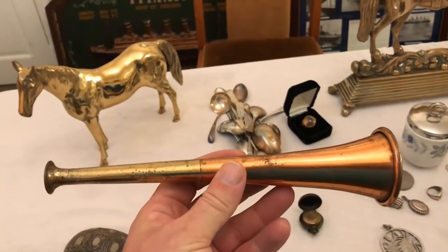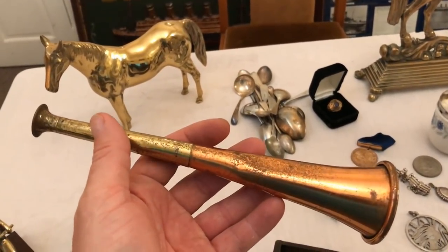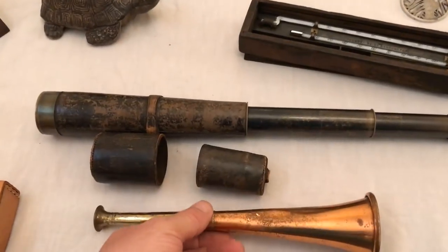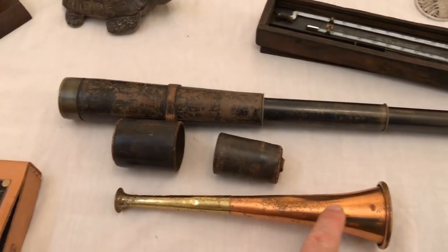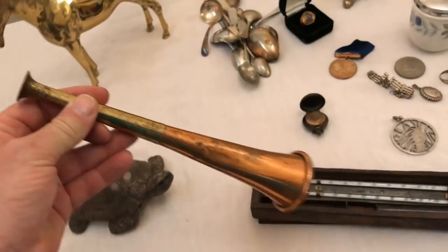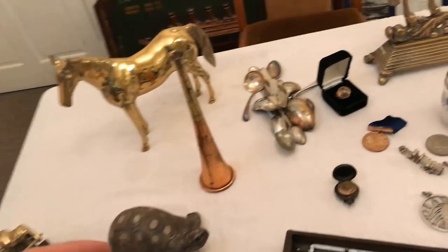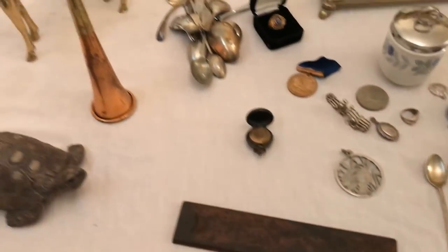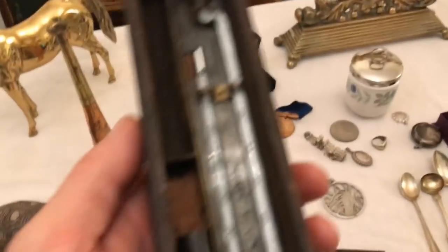Nice copper and brass hunting horn. Now, the earlier ones are almost rolled copper, and they have a seam running up the line. So if you imagine it's a flat piece of copper, they roll around, and then you'd see a seam running up here, and they'd be the earlier ones. But these are still very collectible. Hunting horns are really sought after. I don't know if I told you, the hunting horn was £3. Couldn't remember if I told you or not.